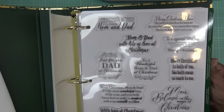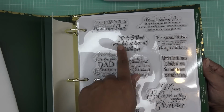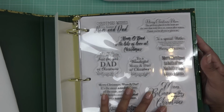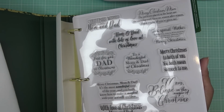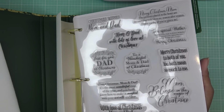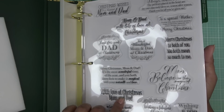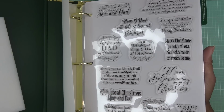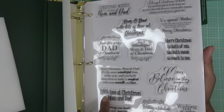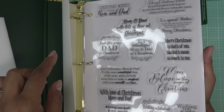heart are the ones that truly bless us season after season. Thank you for all you've given me. So, I mean, this one has quite a bit, even though it's called Magical Christmas, it's very much mom and dad wishing a fabulous Christmas to a very special mom with love at Christmas, mom and dad. So again, when it's something like this, I don't know if that means like you're saying that to them or that's what your mom and dad are saying to you, right? Like if you're putting that in a card for your child. I don't know. With love at Christmas, mom and dad, I guess. Just for you, Dad, at Christmas.